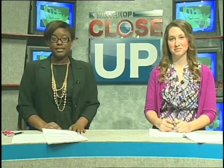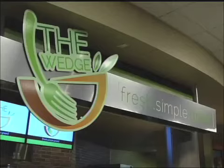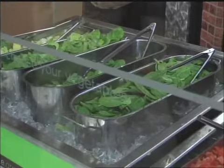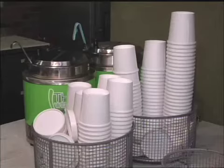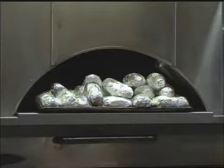The results are in. A dining services survey showed that students want a healthier place to eat on campus. The Wedge opened in Diggs and has 2 combo options for students. The first option is a salad and the second, soup with baked potato. Both of the options come with a 22-ounce drink.